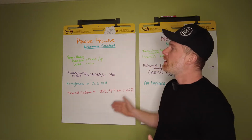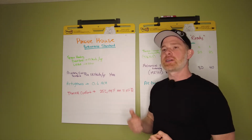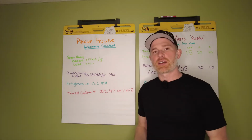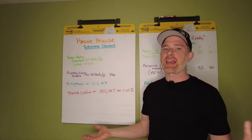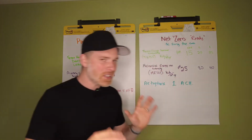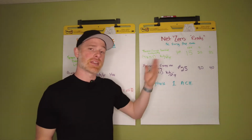So this is where the Passive House standard starts to lose traction, because it's really easy in a Caribbean climate to become a Passive House. It's really hard in a cold or Arctic climate to become Passive House, and the cost to close that gap is just prohibitive, put it that way. So not to say don't. And I also want to communicate that a Passive House can become a Net Zero house.